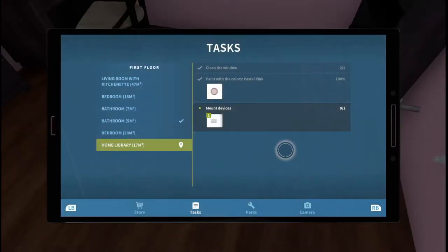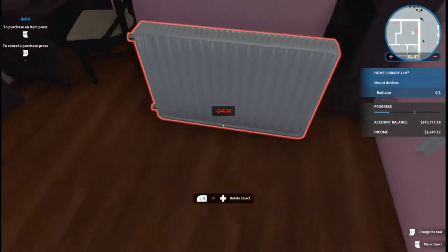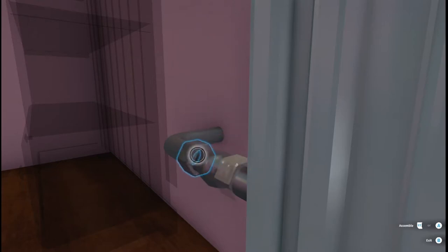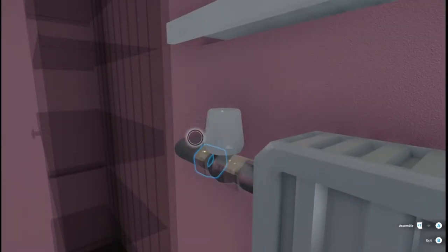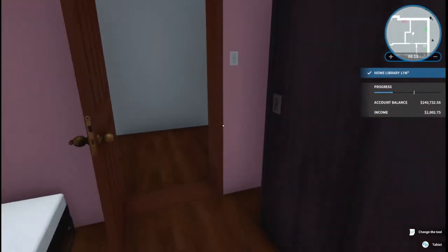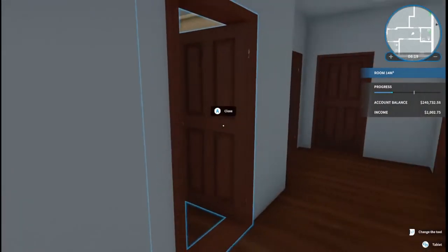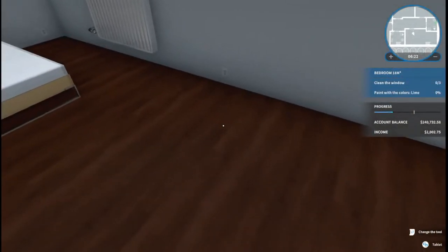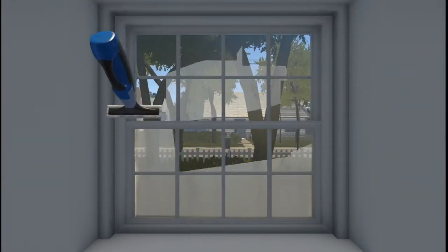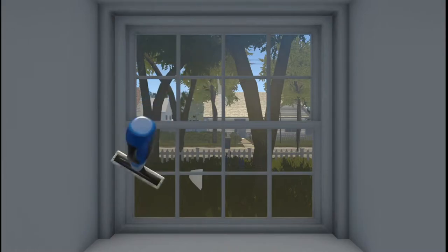Install the radiator, and the job is done in this room. Oh, I'm sorry, this library, which has a bed in it. Never heard of one of those before in my life. Alright, the home library is complete. Next room is this one. Clean the windows and paint with lime. Yeah, I guess if they're going for different themes in each room, that would work out. Pink in one room, lime in the other room.